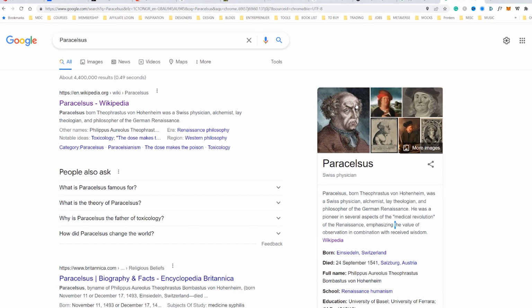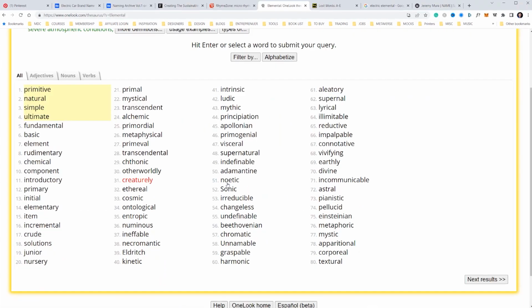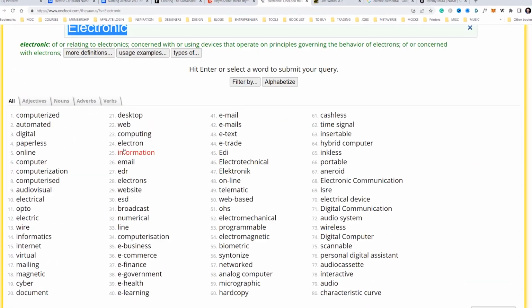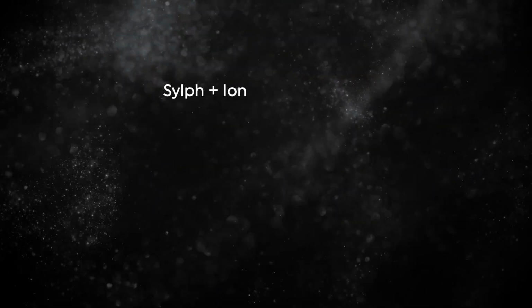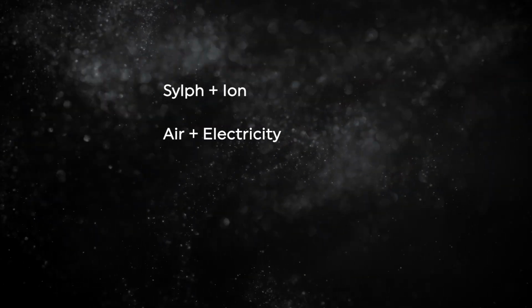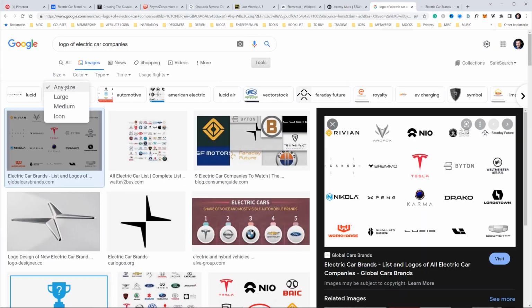I thought that was interesting. And then I did some research on energy, thinking about electricity and electric cars, and I found out that the word ion is an atom or molecule with a net electrical charge. So on that theme of electricity and air, maybe we can combine it to create Zilphion, which can be a focus on hybrid and electric vehicles. And that's how I came up with the name. Now, on to the next part.